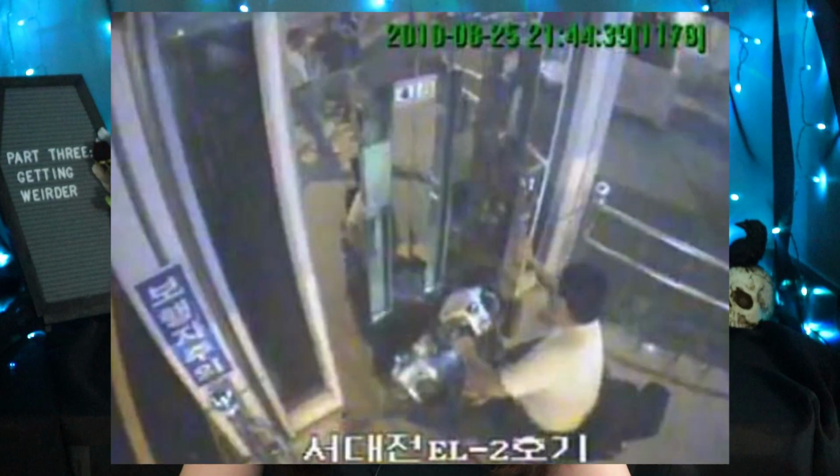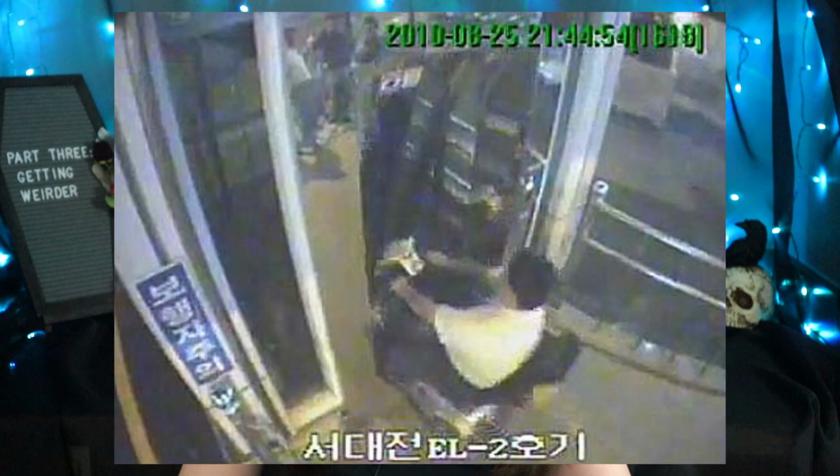So nobody really understands what he was doing, but he goes back and he rams his wheelchair into the doors again, and this time he rams into them enough that the doors open and he just goes down the hole. He didn't fall too far down, but it was still enough to kill him.